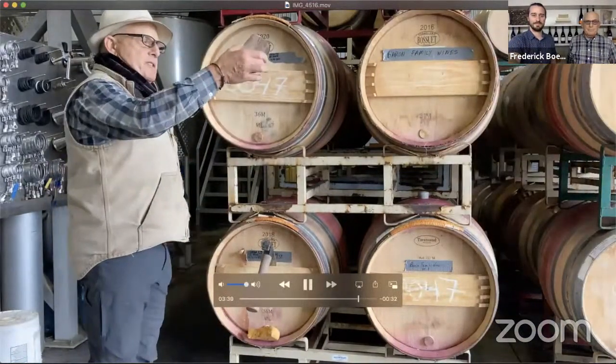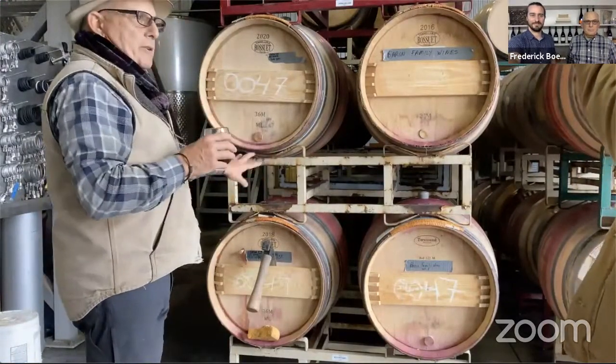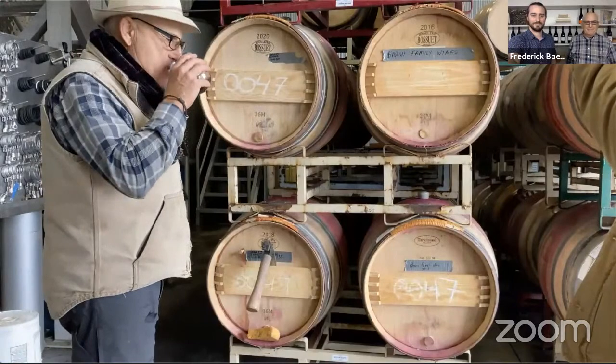And here we have a sample of the 2020 Complant Cabernet Sauvignon without having really compromised the vacuum in the barrel. Thank you very much.